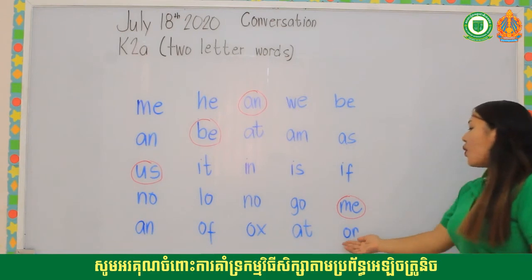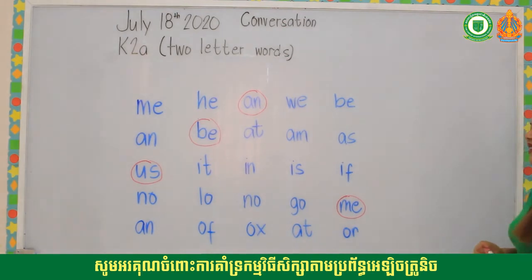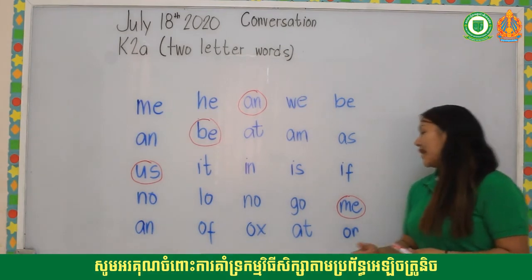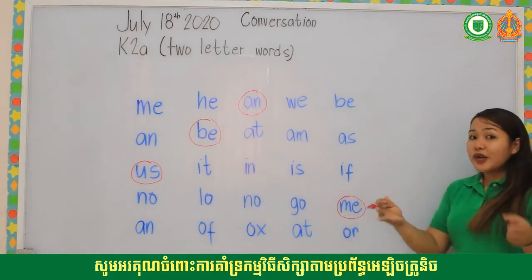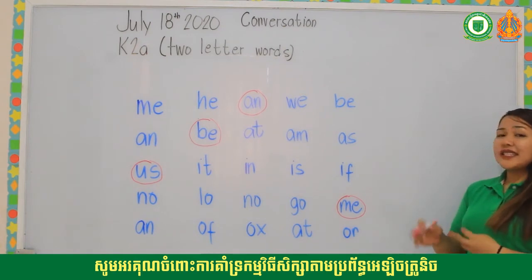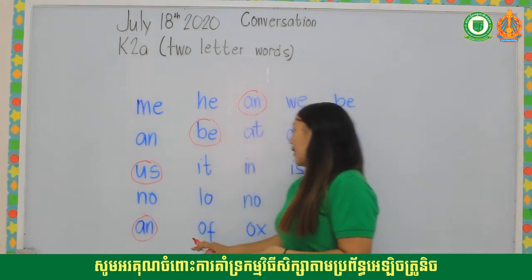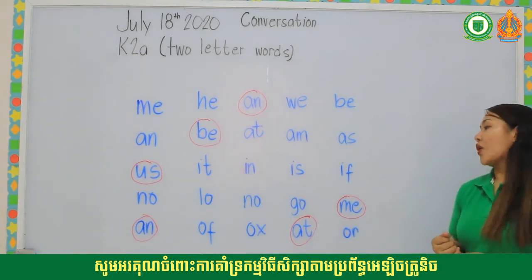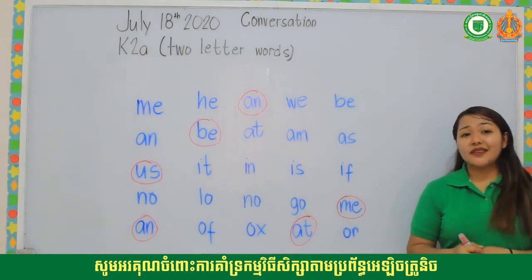Okay? Next: or, at, ox, of, an. I think in here, or, ox, of have the same sound, and there's three of them. In this line, we have two with the same sound, which are at and an, while the others, or, ox, of, have the same sound as well. Okay, that's it, kids, for a short activity today.